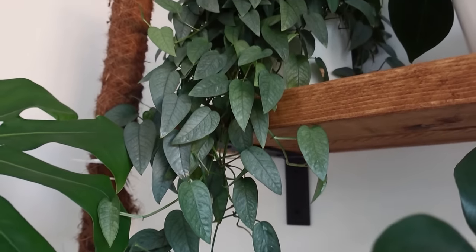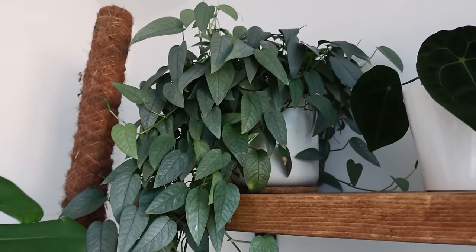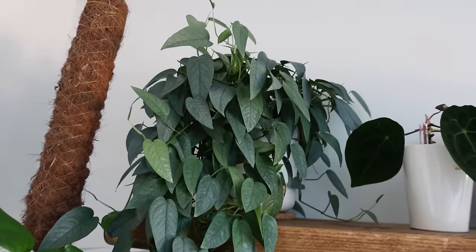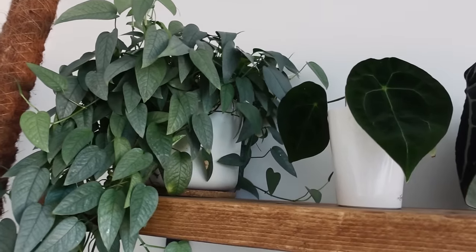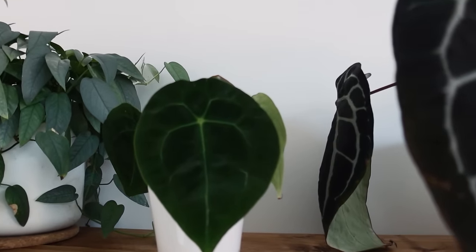I wouldn't say it looks immaculate or anything. That's probably because when it was in the shop, it had a lot of missed waterings. But honestly, I may have a picture somewhere of when it first came to this house. I don't think it was trailing too far over the shelf because again, I gave it a haircut, but it's grown a lot since, to be quite honest.